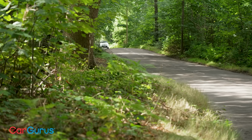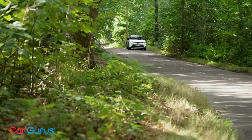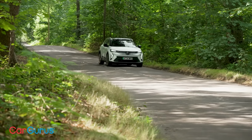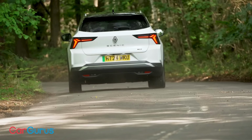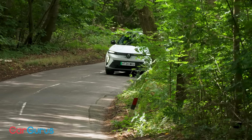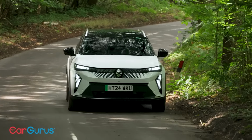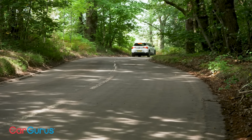As for charging, the basic Scenic manages 130 kilowatts rapid charging, while the bigger battery gets 150 kilowatts, so you get a 20 to 80% rapid charge in under 30 minutes. You also get 22 kilowatt AC charging, which is quite unusual and may be useful if you've got access to faster AC chargers that you typically find in industrial areas. Most buyers will charge at a standard 7 kilowatt home charger, which will take around 14 hours for a full charge.